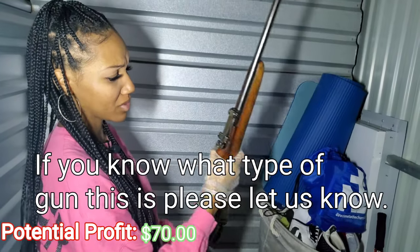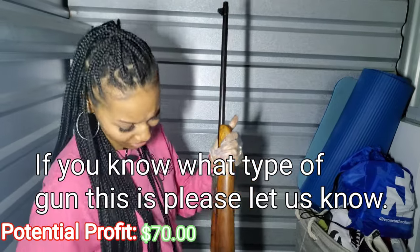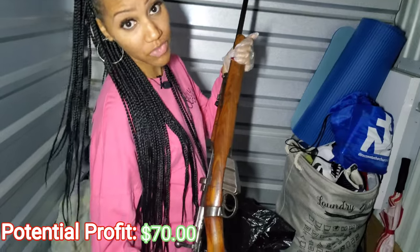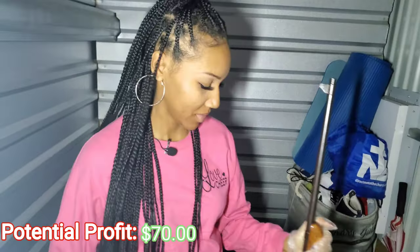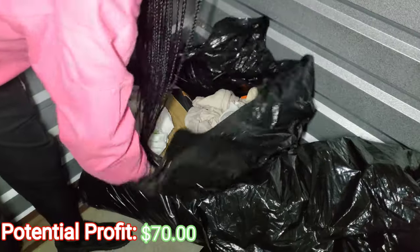Wow. So we'll definitely have to look this up for comps, babe. Yeah. Have we ever sold something like this? We'll look it up. Yep. Or if somebody wants to purchase this from us, hit us up in the comments. All right, and we're going to go into this next bag, you guys. Be careful because there might be some more guns in it.